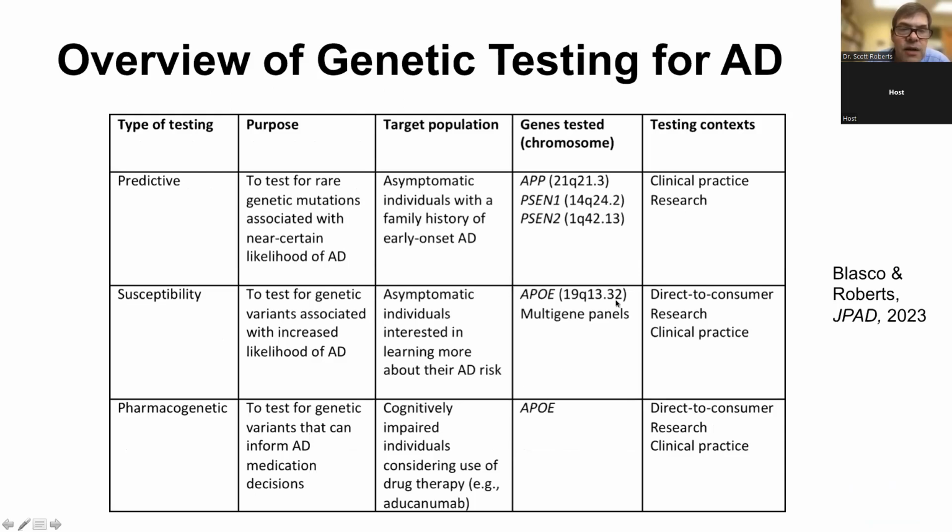To give a little more detail, we have a recent paper, if you're interested, that talks about some of these different kinds of tests. I'm going to talk today a lot about predictive testing, which we define as looking for rare genetic mutations where, if they are present, it's almost certain that the person will develop Alzheimer's. We'll talk some about susceptibility testing, that is, testing for variants that aren't nearly as predictive as the ones I mentioned for predictive testing, but can still confer increased risk. And then we'll talk about pharmacogenetic testing, which is genetic testing in the context of informing treatment decisions, particularly medications where genetic variants might be relevant to how people respond to a particular drug.